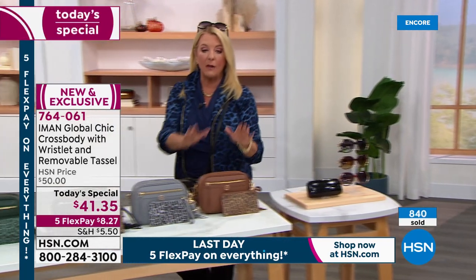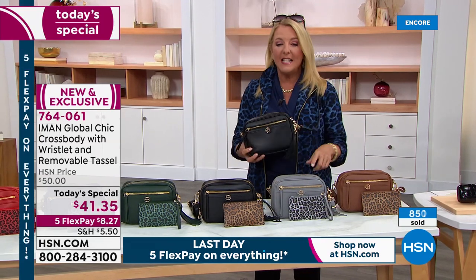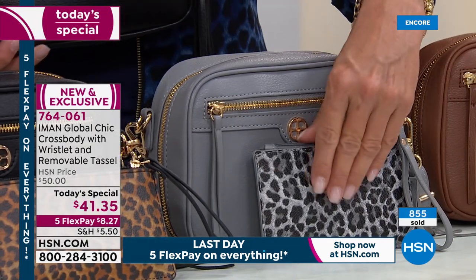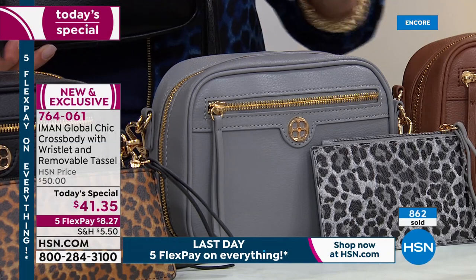So here are your colors again. We love the saddle. It's just such a classic. I want to talk about the gray. You guys are grabbing the gray, and I think that's wonderful. This is the second most popular after the black. So look how awesome that is. And if you don't have a gray bag, she's really nailed it with that perfect gray color.